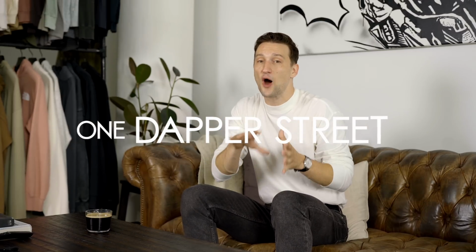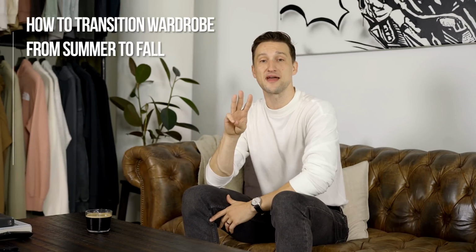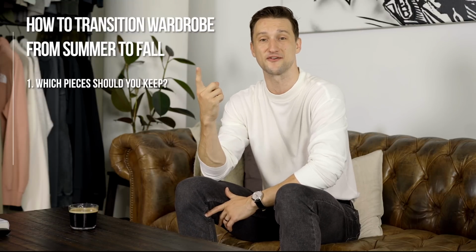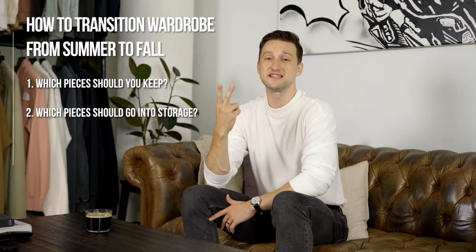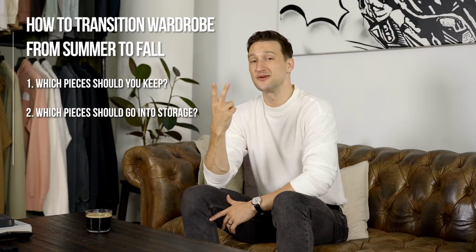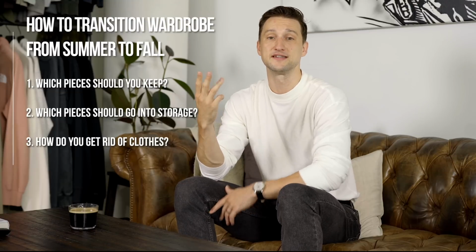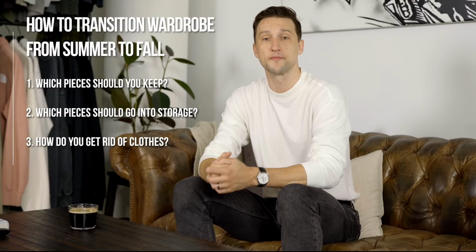And to figure out how we actually transition that, we're gonna look at three main things. One, which pieces should you keep that you wore this summer but can still wear in the fall? Two, which of those pieces should go into storage, pieces that you love that you might not want to get rid of and wear again next year? And three, what pieces should you part ways with and how do you part ways with them?